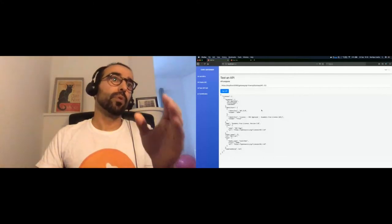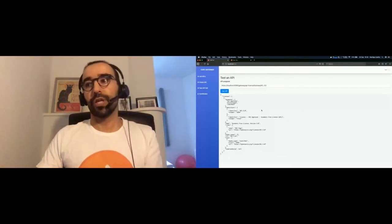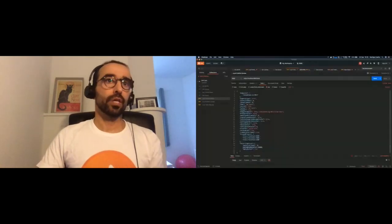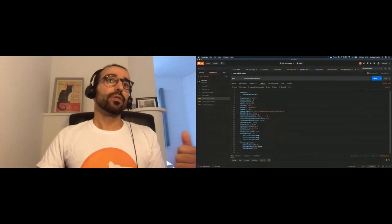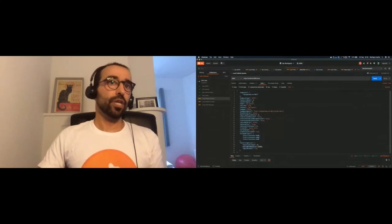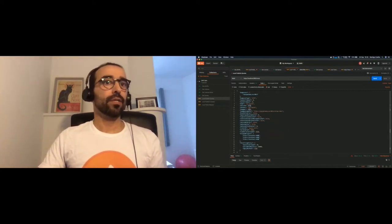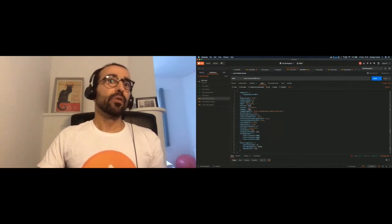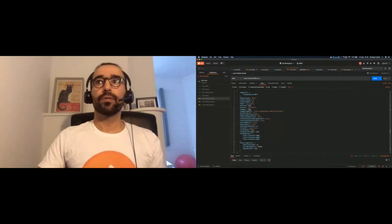Remember that we deployed an API that was unprotected, and now we want to deploy an API that is protected. So the only thing that we are changing here is that our API will be secured, and we will have a client ID that will be used to authorize or not. So we can just go and deploy an API.